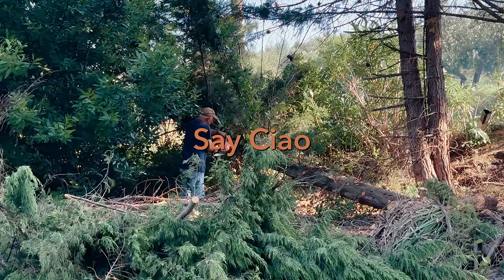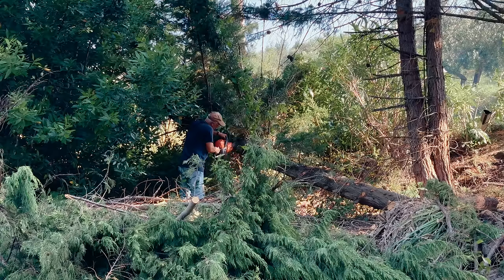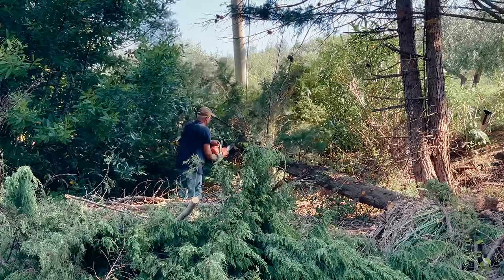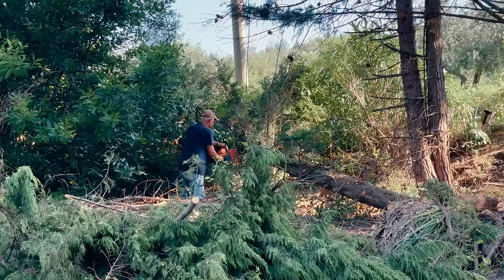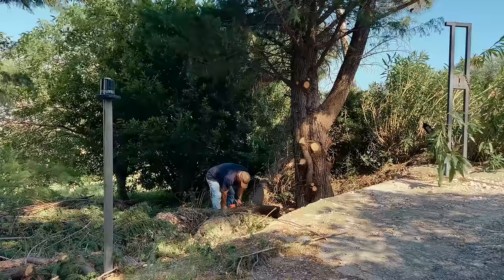In summer, we were very busy clearing our land, especially the trees on the side of the house. They have not been maintained for years. Many of them have grown uncontrolled and are dangerous, and we even have to get rid of some of them.